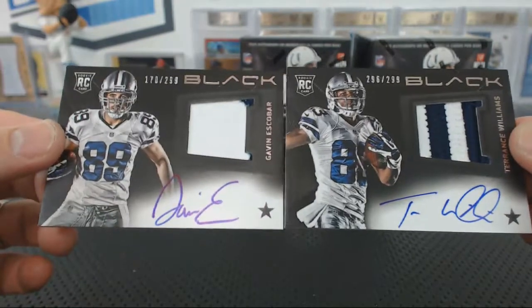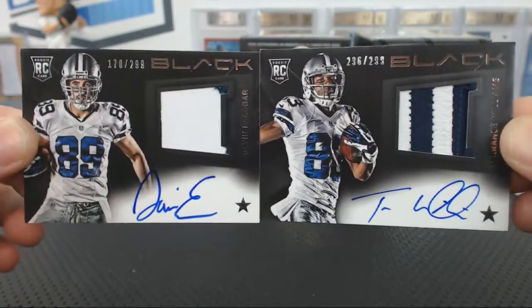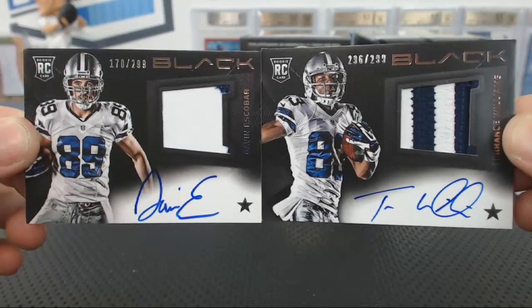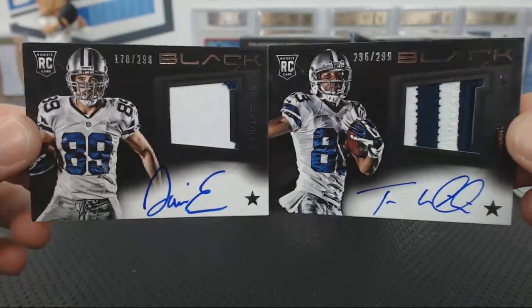And, oh, another Cowboy. Gavin Escobar. How many Cowboys? We already have three Cowboy RPAs. Michael V is getting all his Cowboys. I think the other one was a redemption, right?